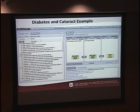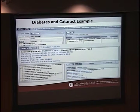So what you see over here is that all I did was to choose cataract. I chose the entire group of cataracts, 366, dragged it over there, and did this particular query. And then you can see how many unique patients you have along the way and how many patients in common.